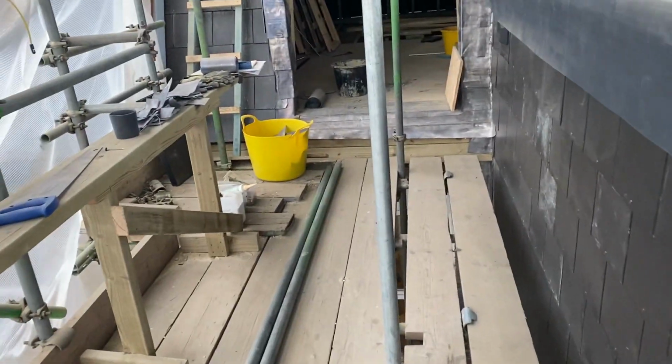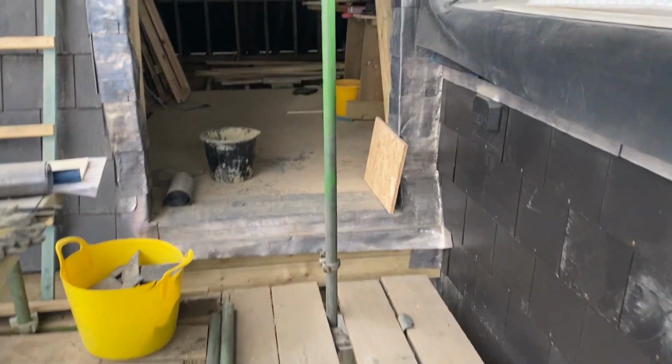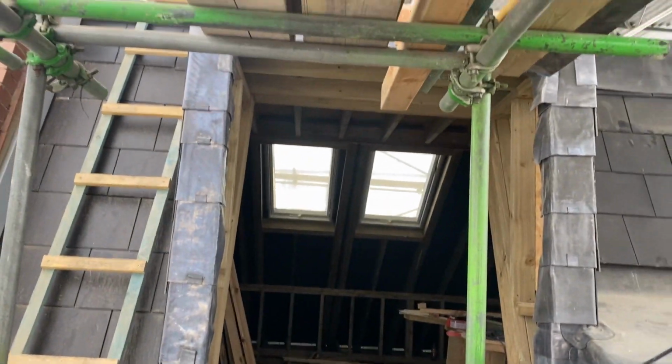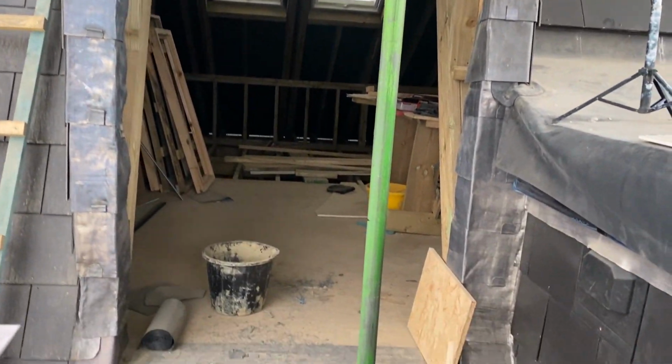The building inspector did come around yesterday and he pointed out a few things that needed rectifying, but the rest of it he was really happy with, like where all the vents are, and obviously this is where the Juliet balcony's going, which is going to bring loads of natural light in.